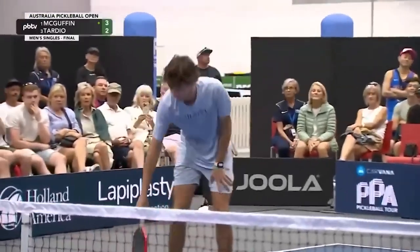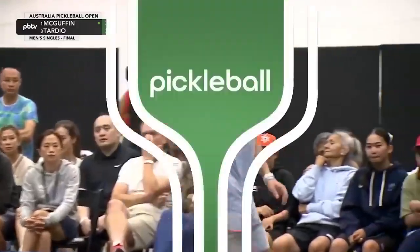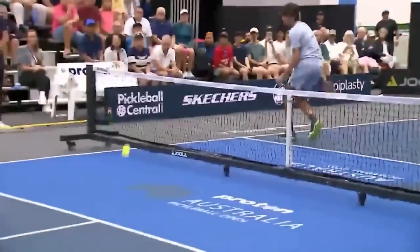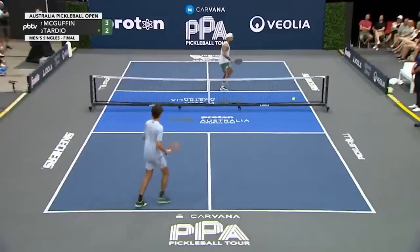Oh, a lot of work. Cheeky drop into the kitchen. Tardio earning the side out. 2-3. Oh, point 1. 2-3. Side out.